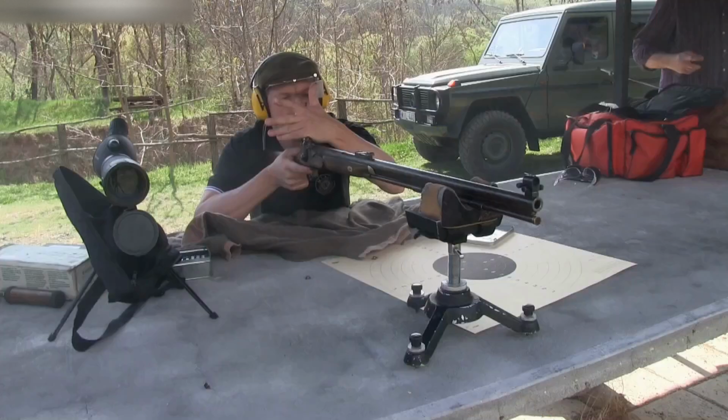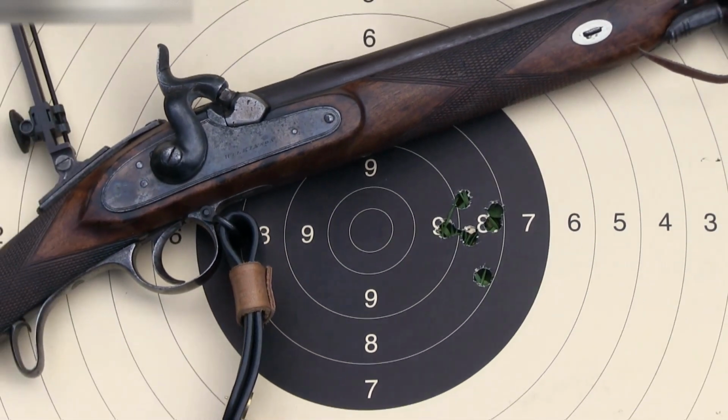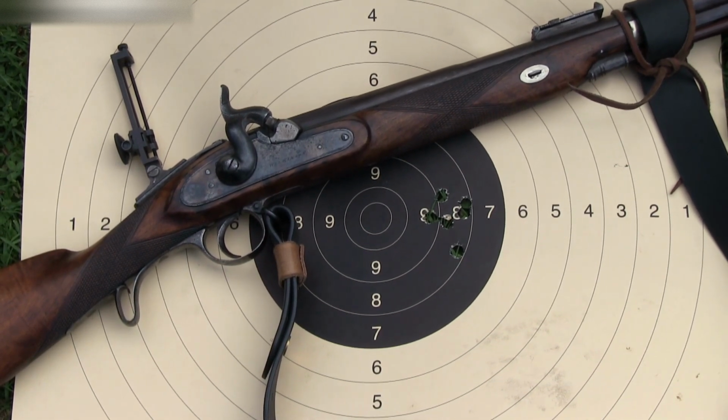The 50-meter group was more than promising. With the exception of one flyer at 6 o'clock, each of the shots landed well under the size of the 10 ring. But 50 meters is anything but long range, so it is not a test for such rifles. So I immediately moved on to 100 meters.